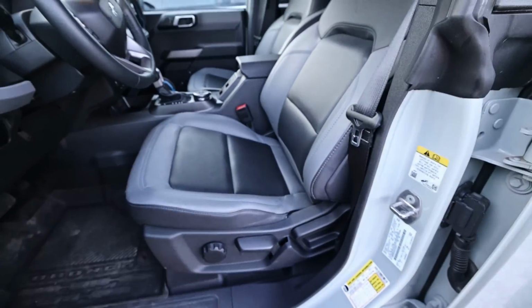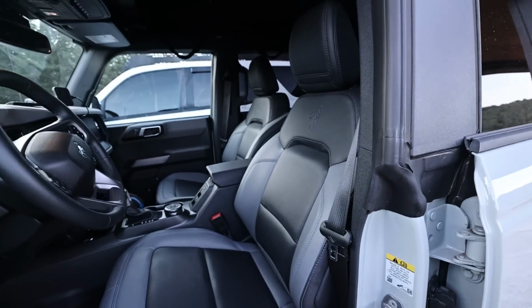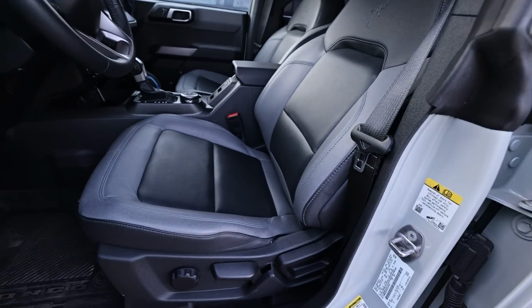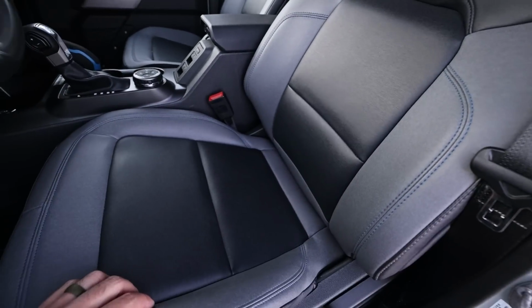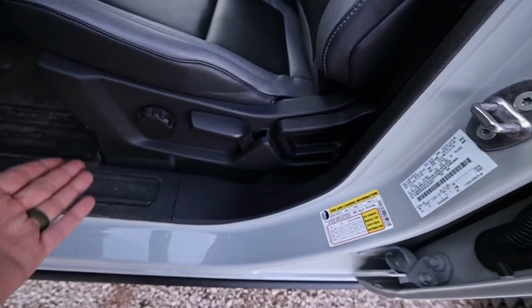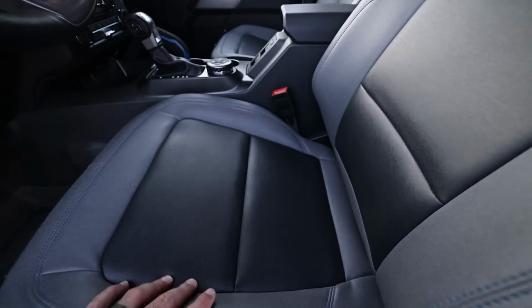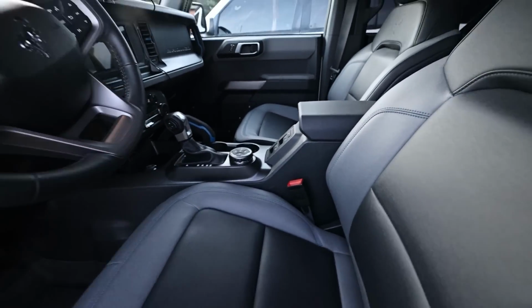interestingly enough. Seats are nothing to write home about at all. Granted, there's different models, and I'm sure the seats get upgraded and stuff, but this is a very basic seat. Is it bad? No. Is it good? No. It's got the manual adjustability and everything like that. Not even close. Doesn't even hold a candle to the Tundra seats, but it is what it is.